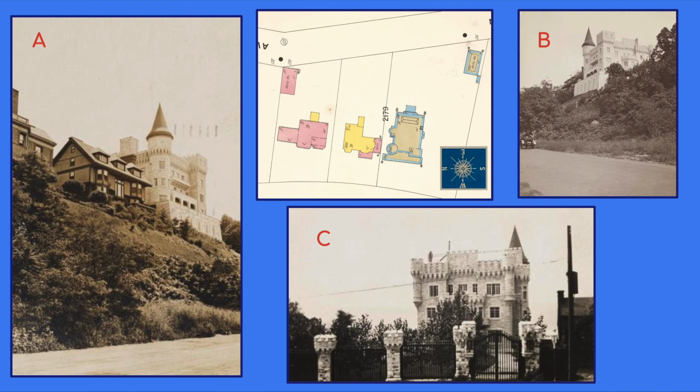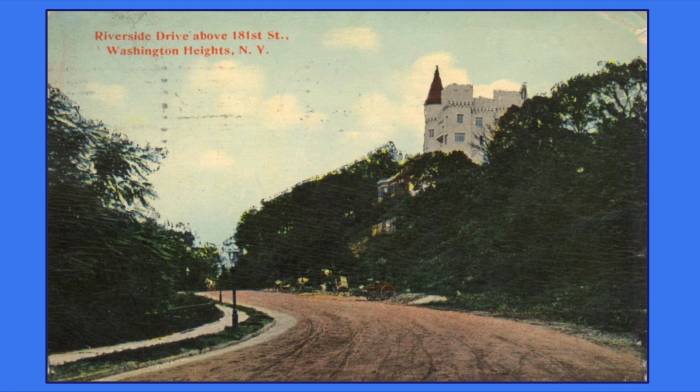Here are 3 more early images of the Paterno Castle with the conical roof, the neighboring Kingsley and Hardin houses, and no retaining wall. Here is a beautiful postcard that well depicts the Paterno Castle in the early years. The marble is white, the conical roof is red, and Riverside Drive is a dirt road.